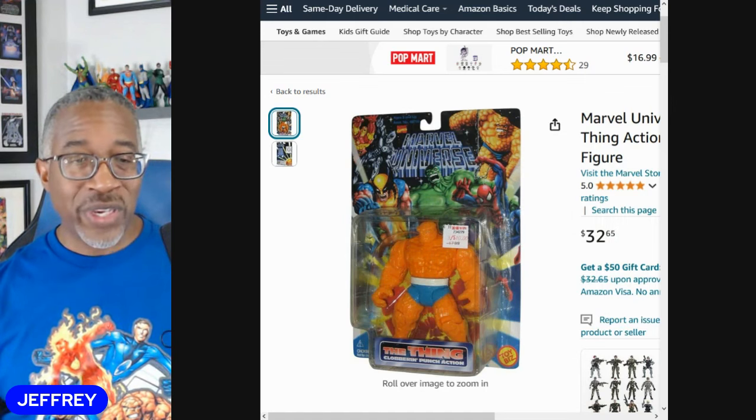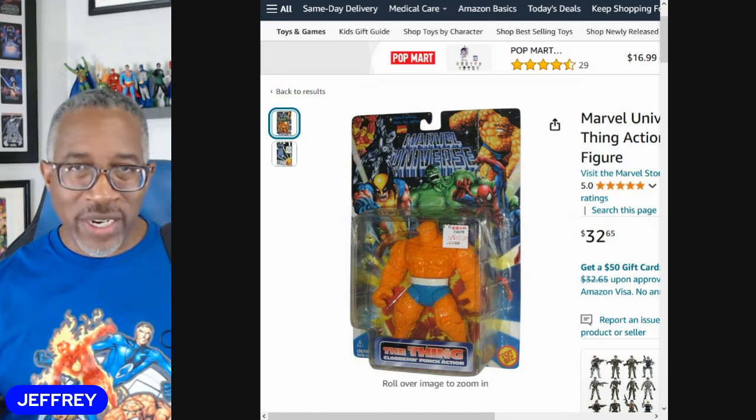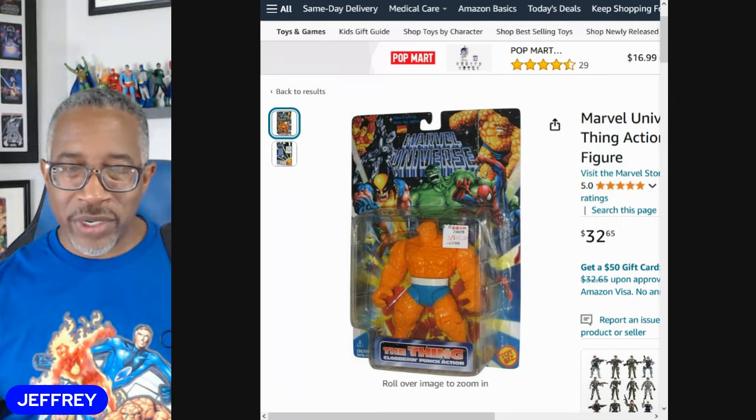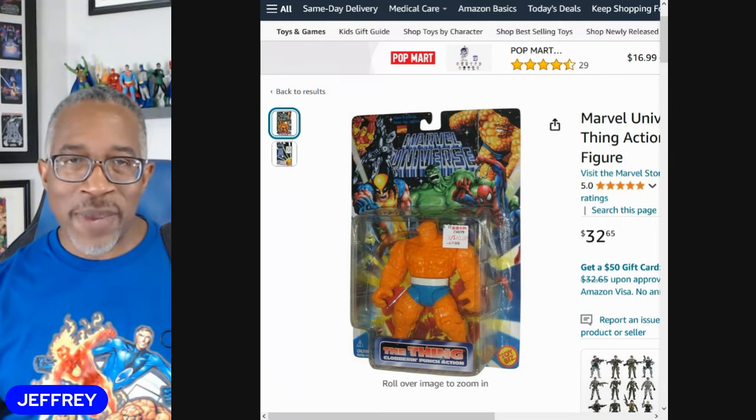But this was the figure, along with the Reed, Sue, and Johnny, all those other characters from those cartoon shows that got me back into collecting super hardcore, big time, to the point I'm talking to y'all every week about figures. So that Thing figure is one of the culprits of my newfound rekindled love of all things action figures. But there's some candidates, and here's another one that's not here, but I just happen to pull this figure out.